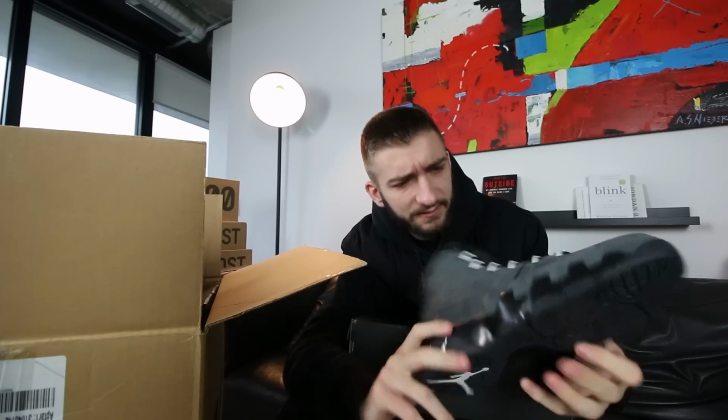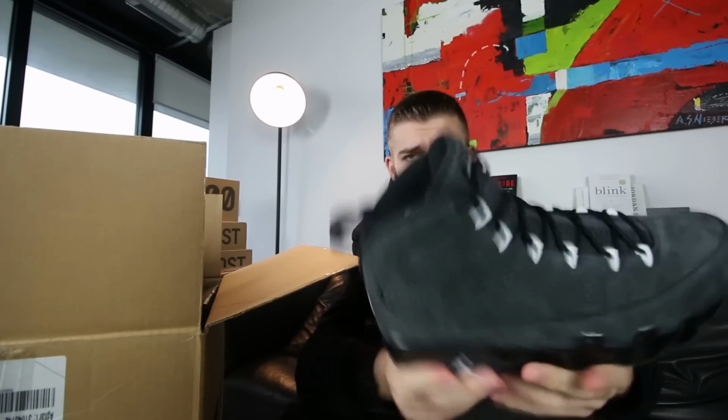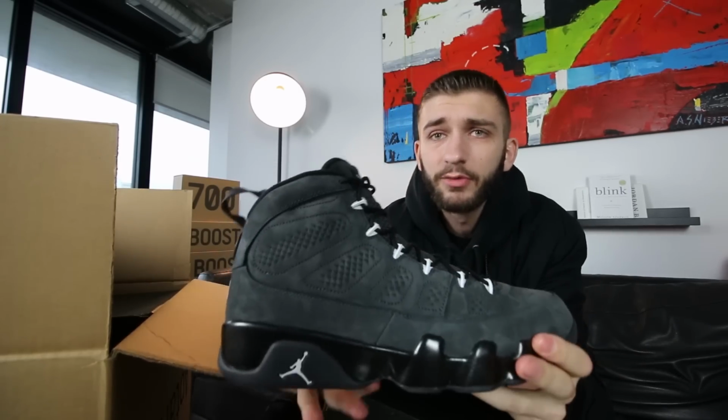First pair we got right here, starting off slow but still very nice, the Jordan 9 Anthracite. I think he said these ones were dead stock. They look really brand new to me. These things are sick. Let me slide over this box a little bit so we can get a better view of these.